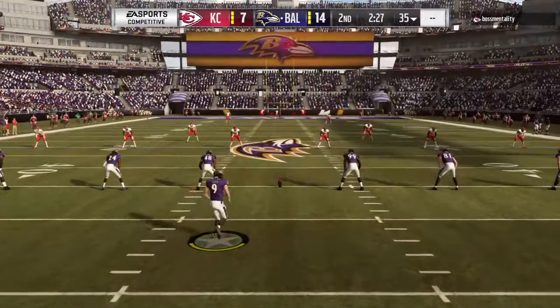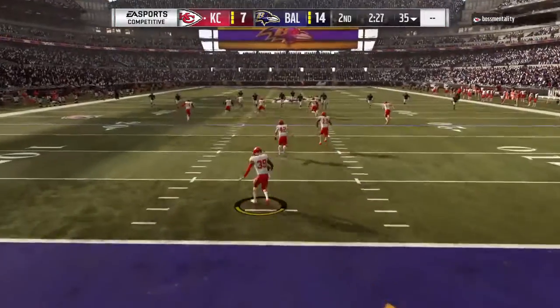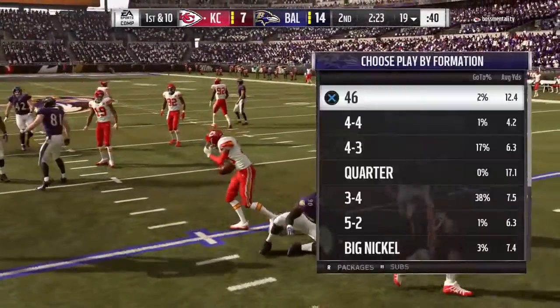Here's Tucker now out to kick this one away. This is fielded a couple yards deep. And he'll take it back to about the 19-yard line.